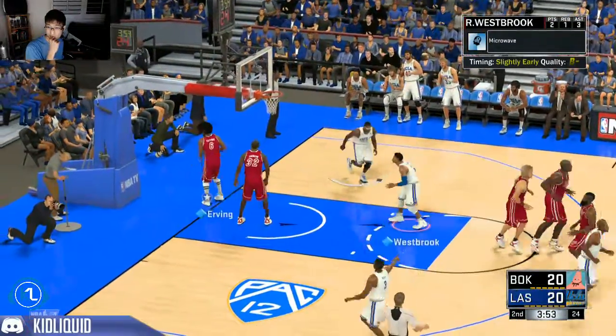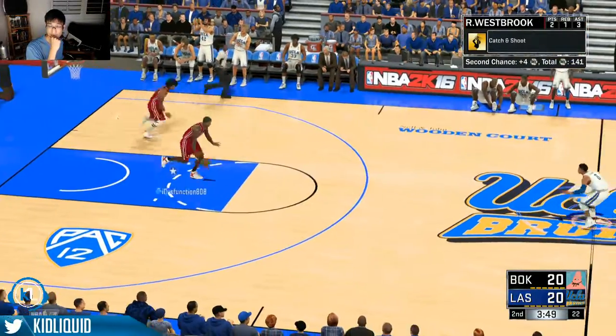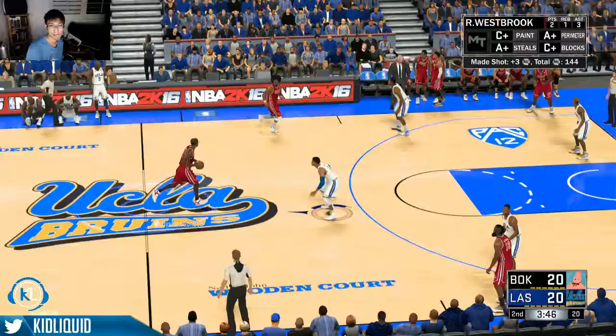Wade with no one around. That's good, and so Westbrook comes up with the assist. And they're passing the ball very crisply here.